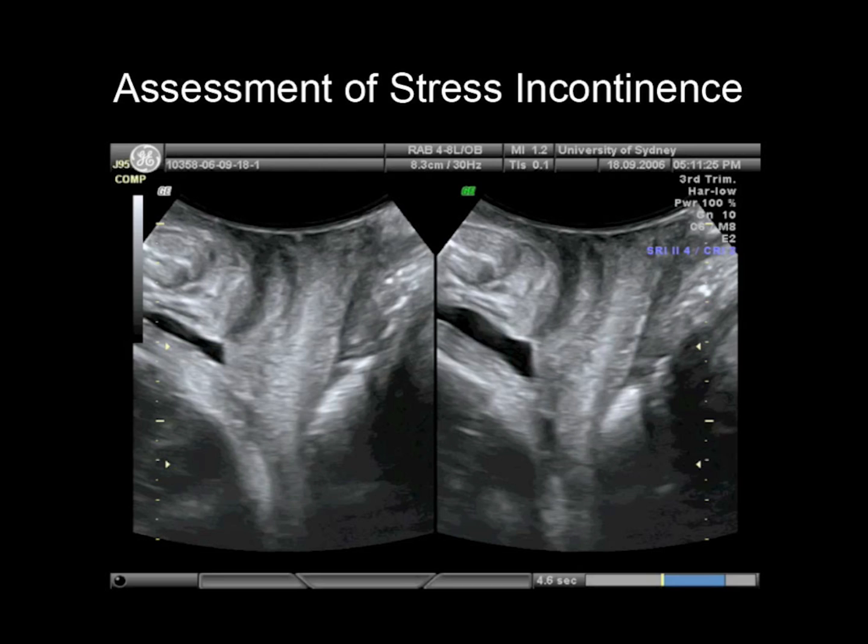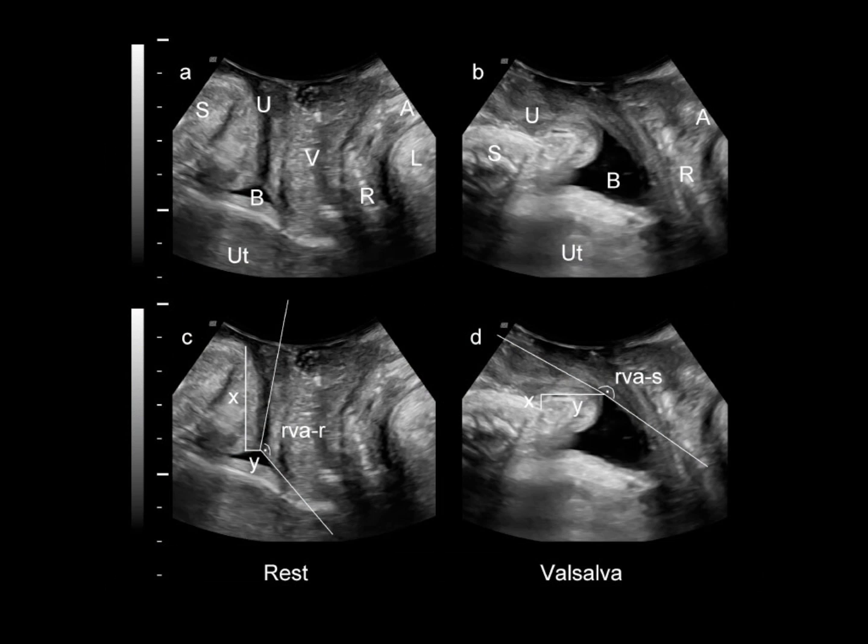We place a curved array transducer on the perineum in the mid-sagittal plane, and the resulting image includes the symphysis pubis to the left, the urethra, the vagina, the anorectum, the external and internal sphincters are here, the bladder up here, the cervix, the cul-de-sac, and the ampulla of the rectum. When it comes to the assessment of stress incontinence, we're interested in the urethra and the bladder neck. And that's just to give you some idea of the resolution that you get.